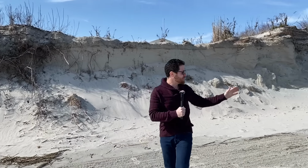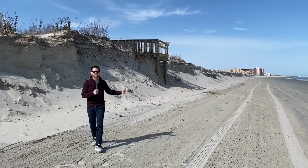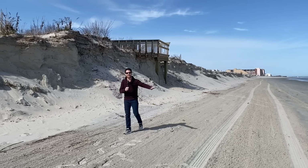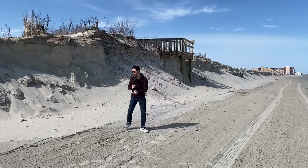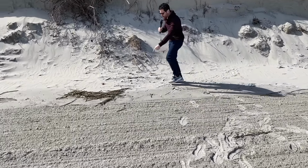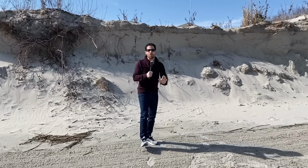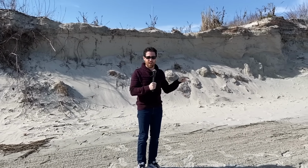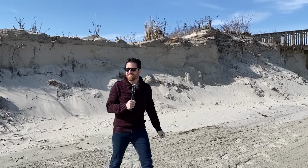With that being said, because so much of the beach has been eroded away, our level is a lot lower. That means at high tide, the water comes all the way up to here, and you can see where it comes up, meaning that twice a day, there is nowhere for you to go on the beach here, at least between 11th Street all the way up to 16th Street. At high tide, you're not going to be able to go here.